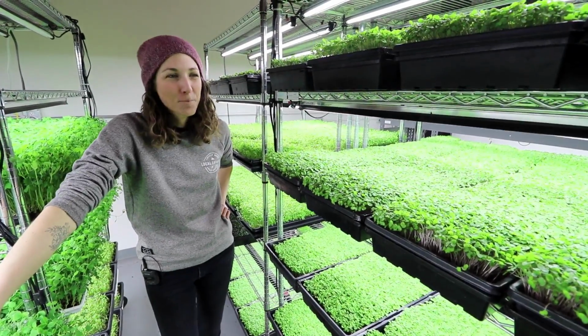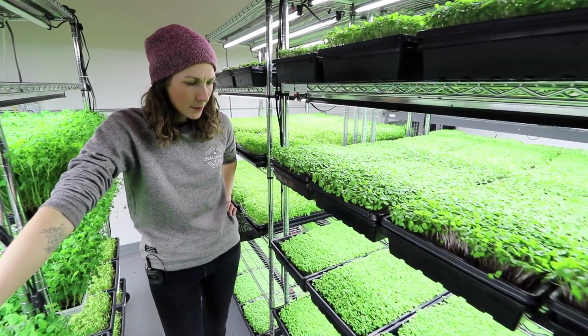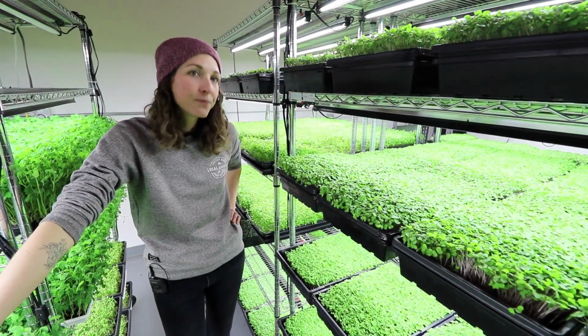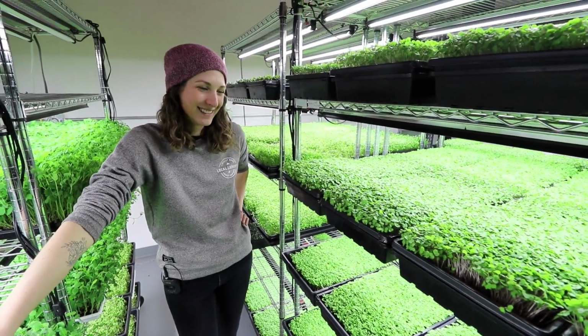How much seed are you putting down per flat on arugula? 12 grams. And are you just sprinkling that on by hand? Yeah.